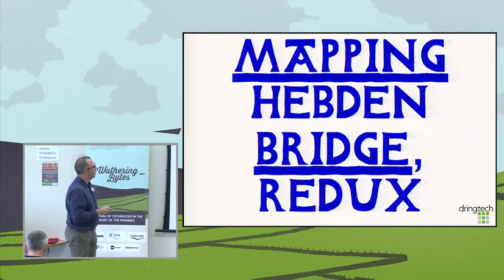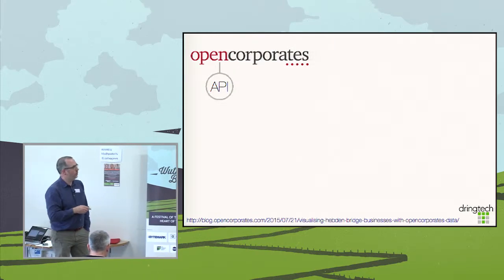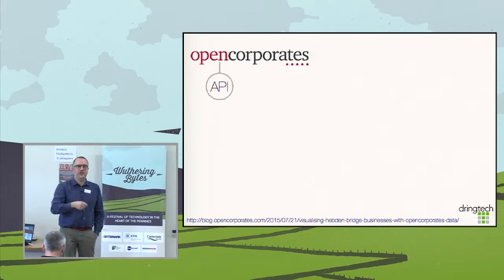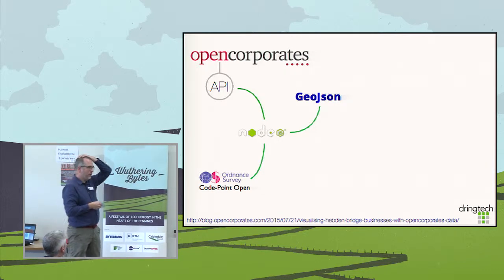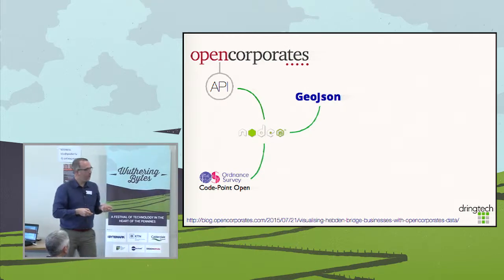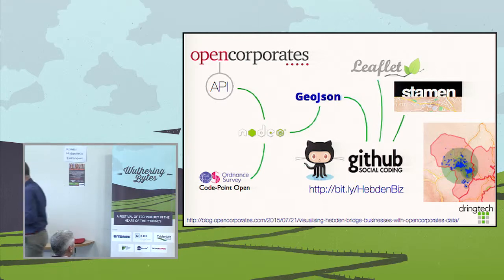But I wanted to finish by coming back to that mapping story about Hebden Bridge, and Open Corporates has been mentioned a number of times. I thought I'd give you an example of how that API can be used to generate something of interest. There's an API there. I did a bit of techie processing, along with some other open data from the Ordnance Survey, and created some map layers, and built that into this visualization of businesses registered in Hebden Bridge. Kind of interesting stuff there. I'll quickly walk you through that in a second.